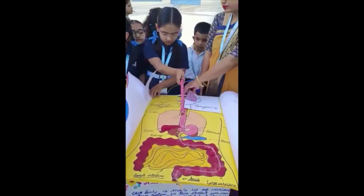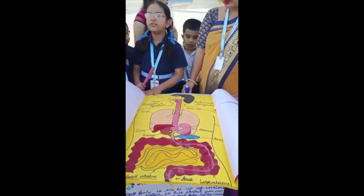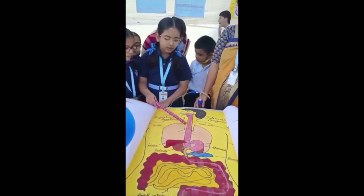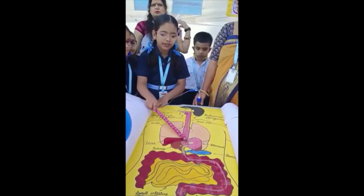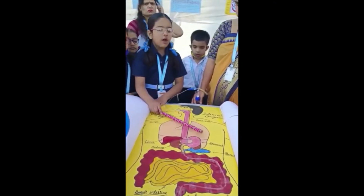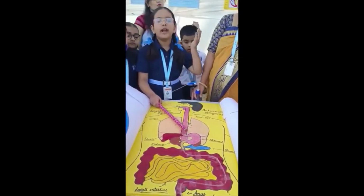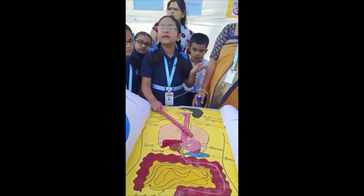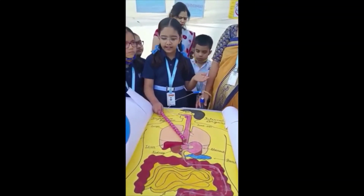This is our leg. When we eat and chew something, the digestive juice called saliva mixes with it. After that, our food enters our food pipe and slowly moves into the stomach. Our stomach releases mucus, digestive juice and hydrochloric acid. Hydrochloric acid kills the bacteria growing in the food and makes the food acidic.